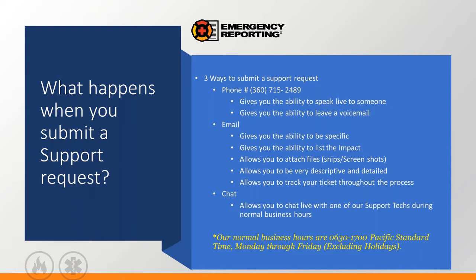There is an email option that you can enter in. This gives you the ability to be very specific. Nothing gets lost in translation. Gives you the ability to list the impact that it's having on your account. For example, if you have an outage, if you're not getting calls from CAD, something along those lines, it's a high priority item. You can list that. It allows you to take screenshots or snips of what the problem is or what you're seeing on your end, and you can attach it directly to that ticket. And the detail that you can put in there as far as what's happening, what devices you're using, when it's happening, if there's any commonality, the times or anything like that, you can have that as well.